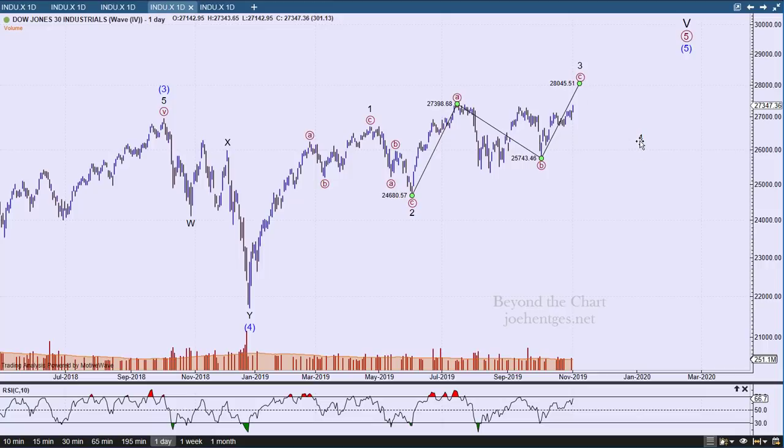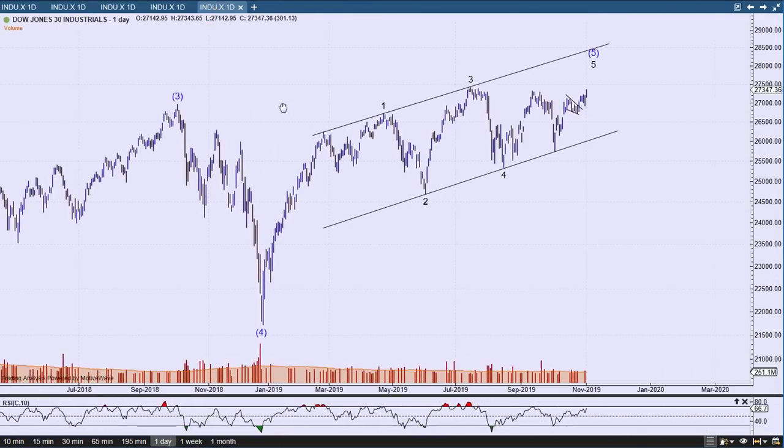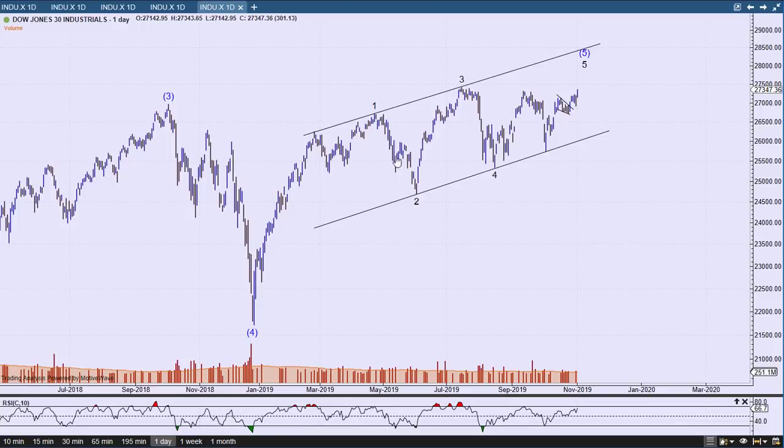Then we get a wave 4 pullback because, yes, wave 4 usually overlaps into wave 1 in an ending diagonal pattern. Then we'd have one more push up in here. Now, this is a little more conservative, allowing more room for the bullish scenario. Here's a little more aggressive view. Here's another pattern. This almost looks more like a channel pattern than an ending diagonal, but let's just go ahead and factor it in like this.